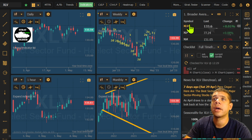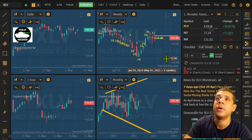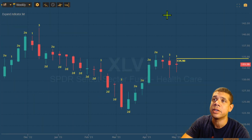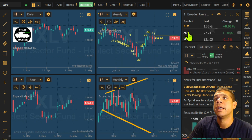Healthcare got a doji on the month. Doji on the month, inside month, but we do have a good setup for a 3-1-2 reversal back up, one above 134.90. Look at that. Oh my goodness, that could be good. Not a lot of magnitude, but it can continue all the way up in here. Let's see what they want to do. Maybe this thing will go 2-2 continuation up on the month. Let's see what they do in healthcare.